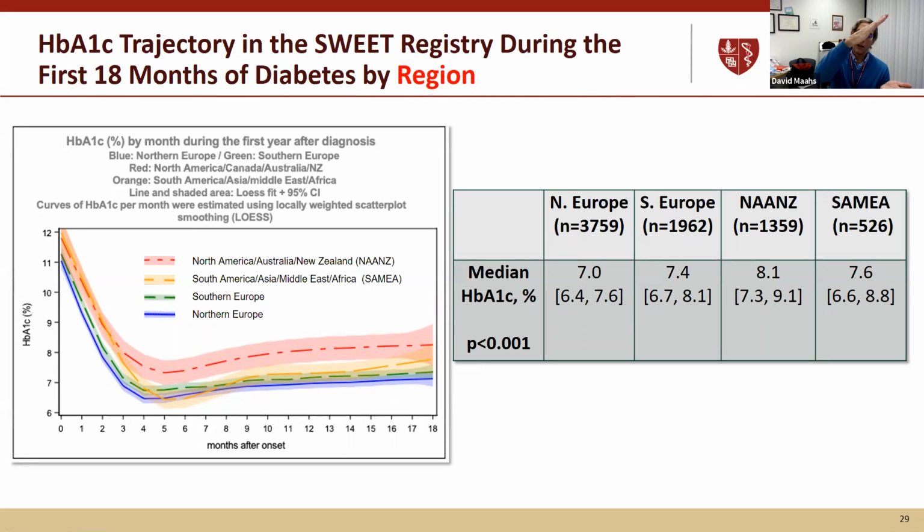But again, you see that same shift and increase in hemoglobin A1c as the partial clinical remission or honeymoon period wanes. But in North America, we're seeing that, again, we're starting much higher and staying higher than the other groups. So that raises the question, what can we learn from our different colleagues across the world?